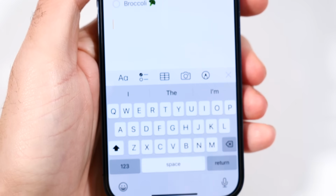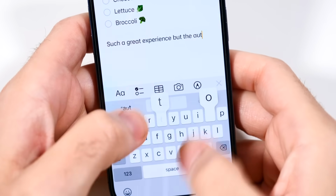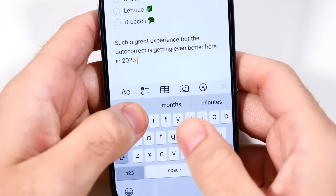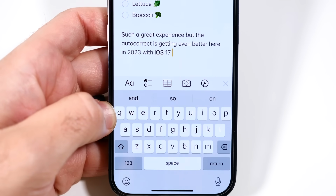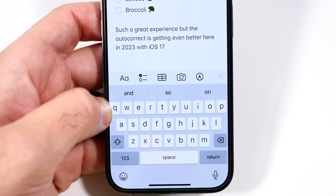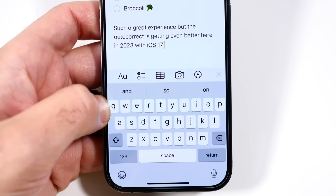Okay, so when it comes to the iPhone keyboard, it has always been such a great experience to type on, but the autocorrect is getting even better here in 2023 with iOS 17. They are improving the accuracy of this within English, French, and Spanish, with probably more languages coming soon. The iPhone already has the best autocorrect in the business, I would say, right up there with the best Google keyboards out there for sure. So this is, to me, the best autocorrect out there. I love typing on the iPhone keyboard.